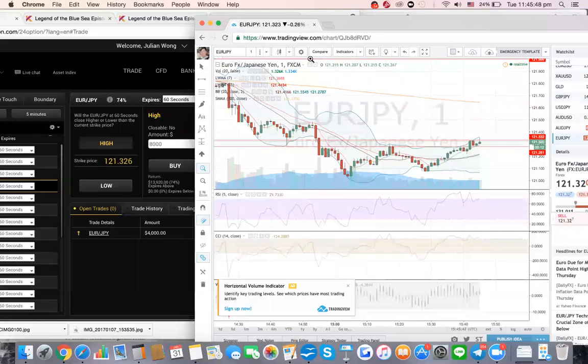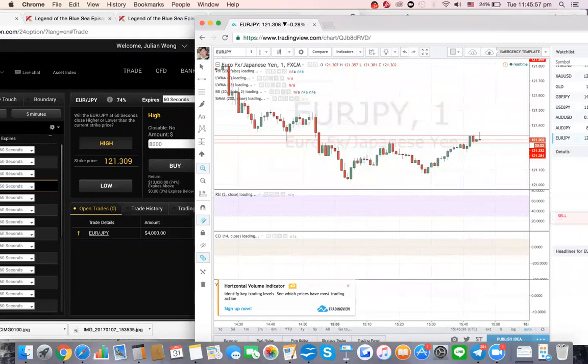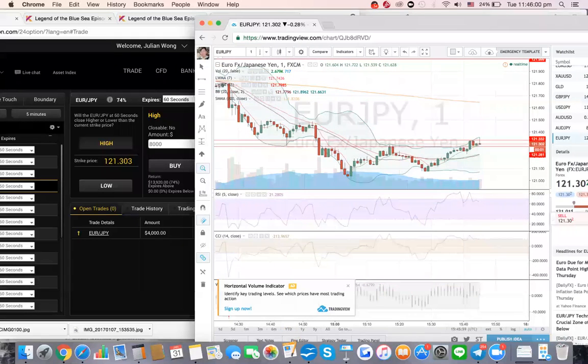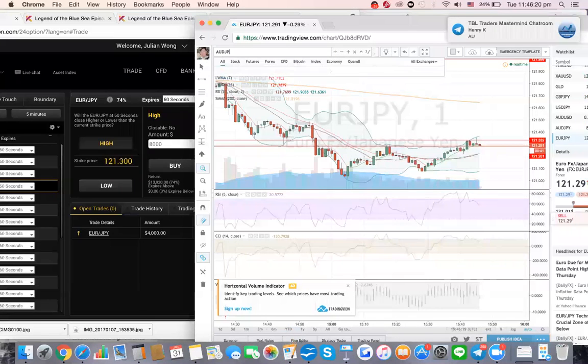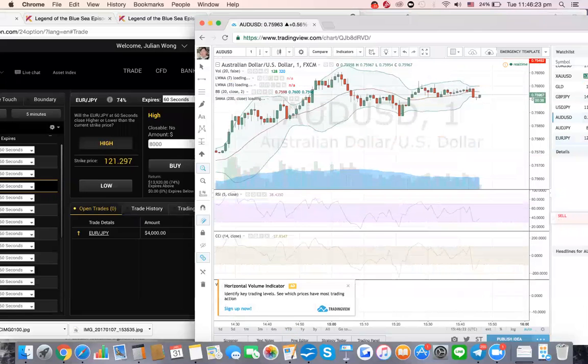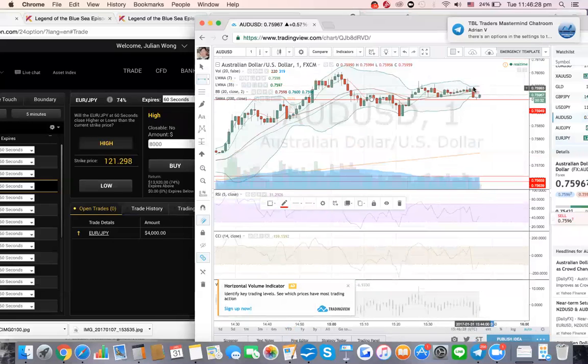Has to close above, if not, we're staying put. See if the USD JPY is above or beneath. It's all the same. It's not exactly a reversal market, but it's not quite a breakout as well. Let's wait for us to get a bit more confirmation on this before I do something. Okay, so always open to ideas. AU would be a breakout to the bottom side or the top.